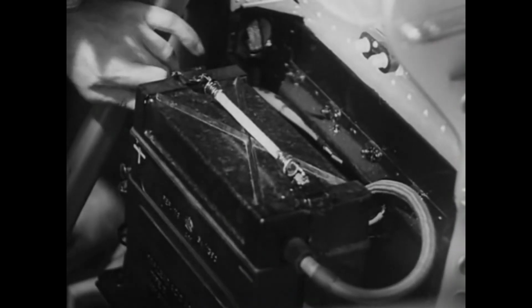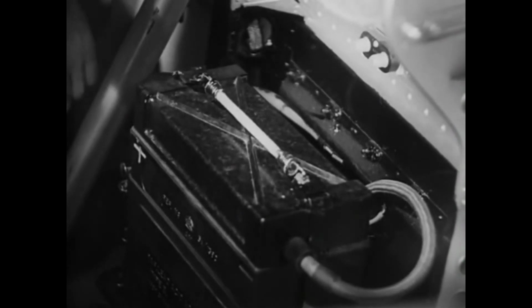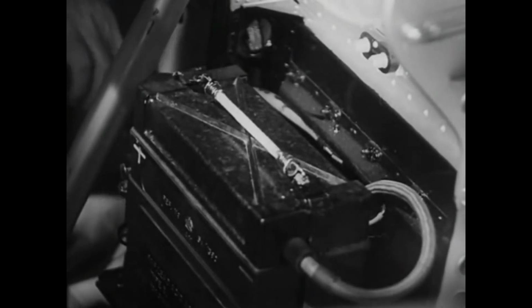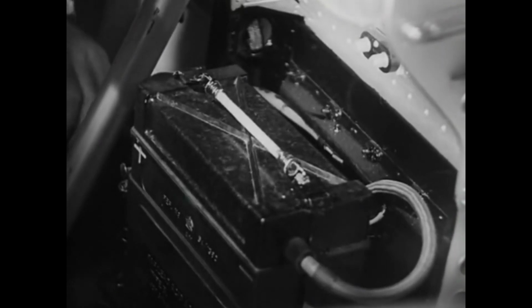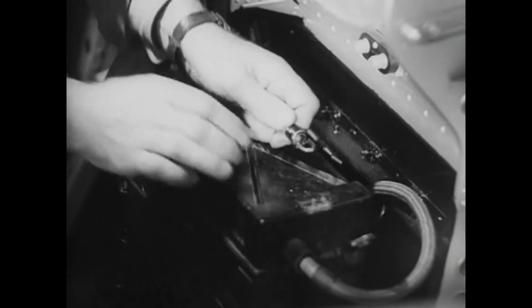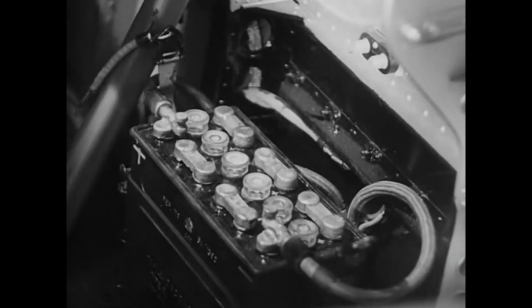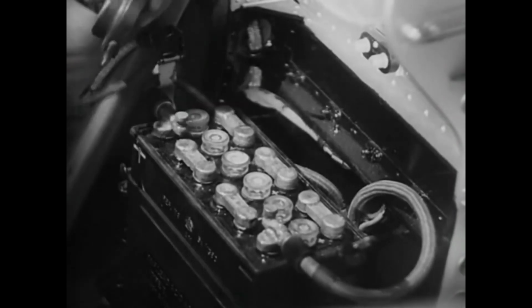He examines the adjacent airframe structure for signs of acid leakage and finds all in order. If he found any signs of corrosion, he would report them to the flight NCO. He then tests the voltage of the 12-volt accumulator under load. Should he find any cell reading less than 2.1 volts, he would remove the accumulator for recharging.